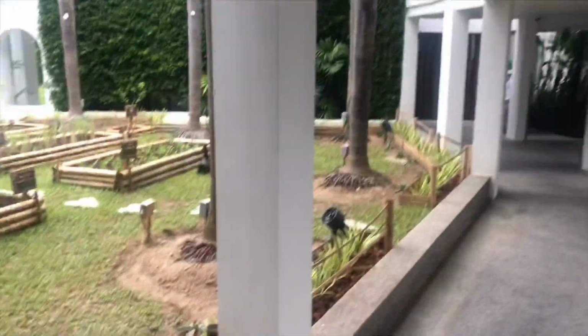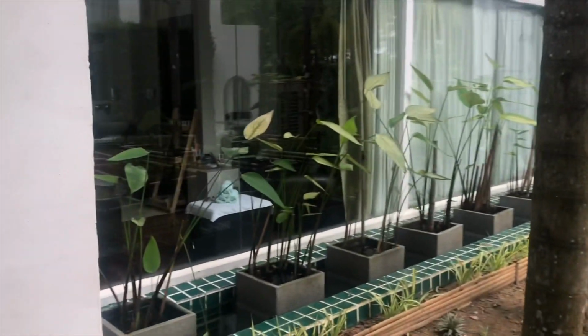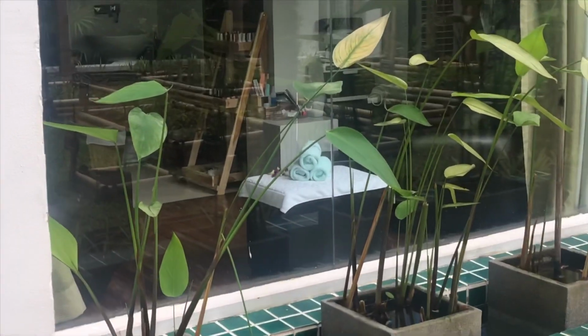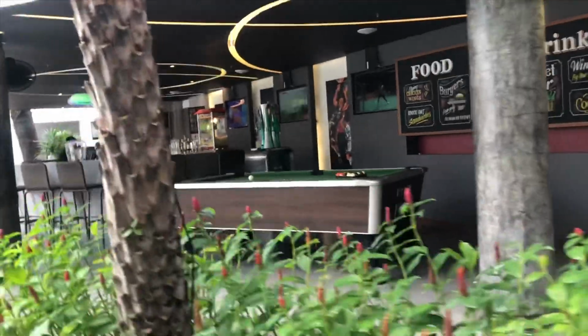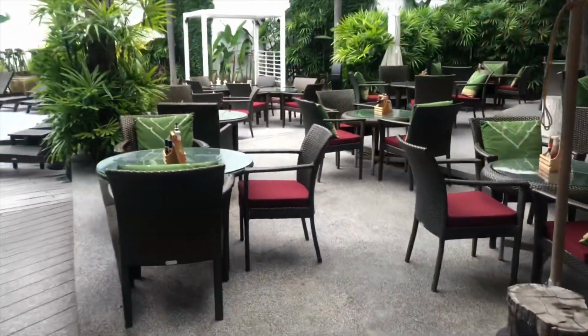Here is the spa. They have rooms in there. They do all sorts of different treatments. Here's a little herb garden. Here's a little peek into the nail salon. The sports bar has a pool table and seating area, outdoor seating area.